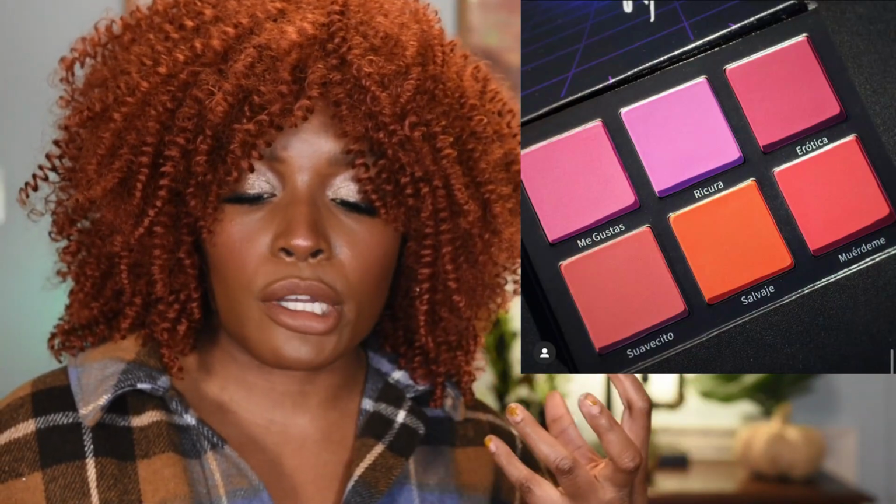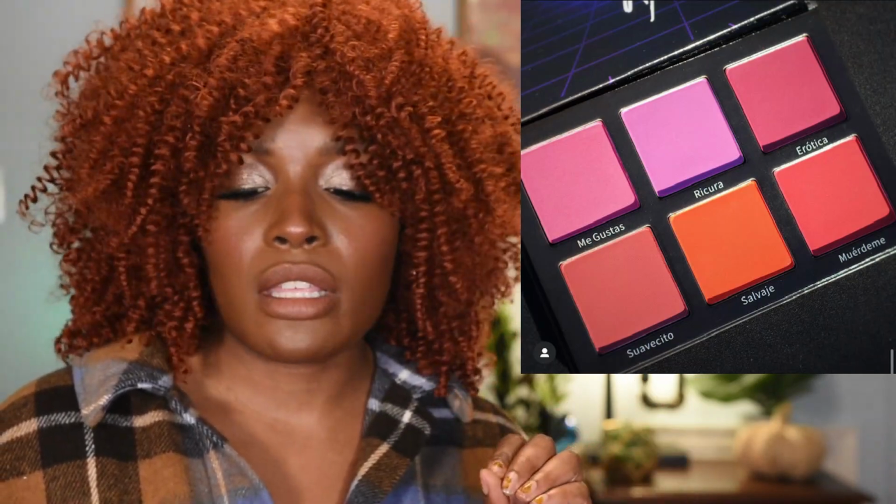Next, let's go ahead and talk about the fact that It Spells Cosmetics has come out with a new blush palette, and this is their Besame collection or palette. It looks really, really pretty. Don't get me wrong, I think all of these shades would actually work for somebody of my complexion or even deeper, because a lot of these look deeper and saturated and pigmented, which is really nice. Just not something that I need.